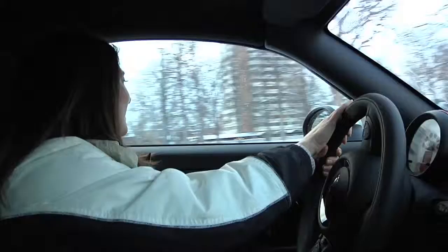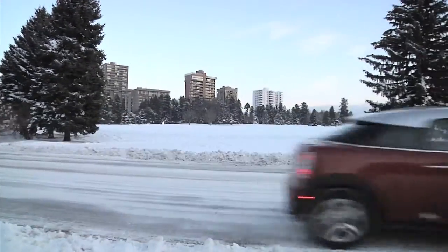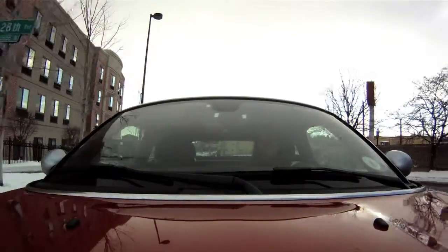Whee! Tight turn central, no problem. It's a little bit of a bumpy ride, but at the same time, that's kind of the point. This is for people that really enjoy driving and do it kind of for the sport of it.